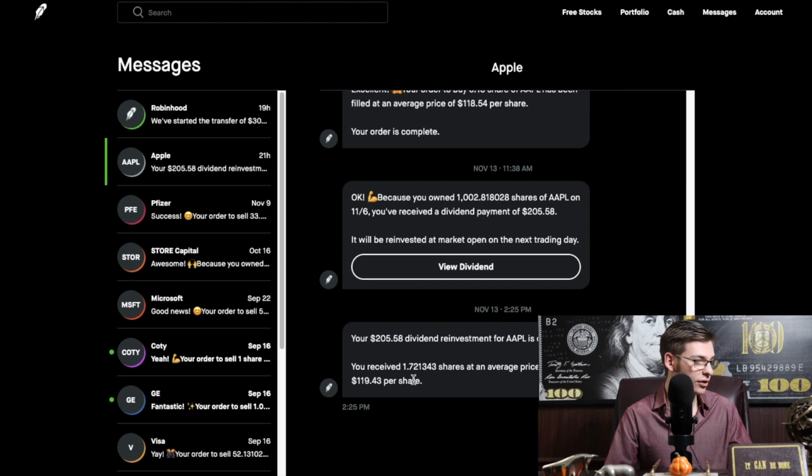You received 1.721343 shares. So that's not shown under the orders, just so you understand. That is not shown there. But that's an additional 1.7 and change worth of shares at an average price of $119.43. So just about almost 2 shares of Apple just for holding it in 1 quarter. Not bad. 2 free shares. Didn't use anything out of my own pocket.